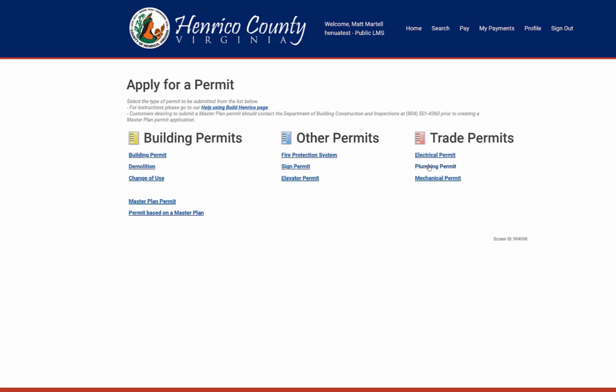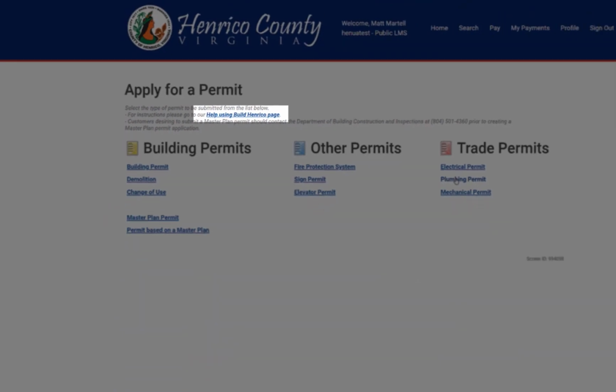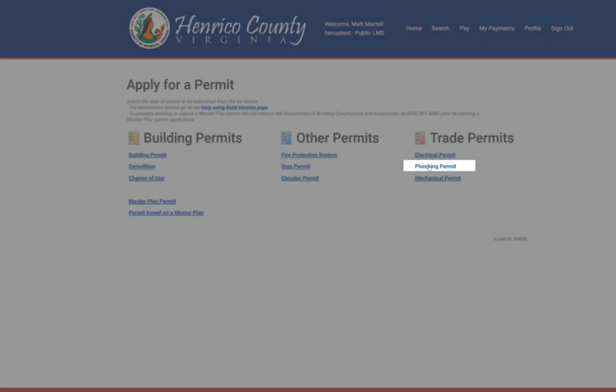The Apply for a Permit page will appear. Many different permit types are listed on this page. For more information on permits, visit the Help Using Build Henrico page. In this video, we'll be applying for a plumbing permit. Under the Trade Permits section, select Plumbing Permit to start your application.